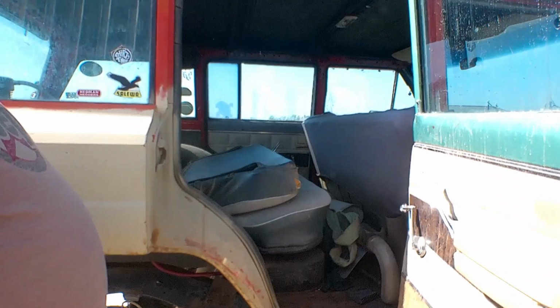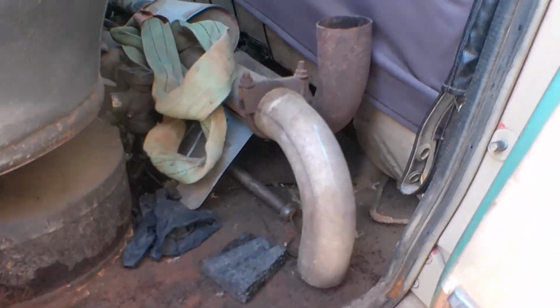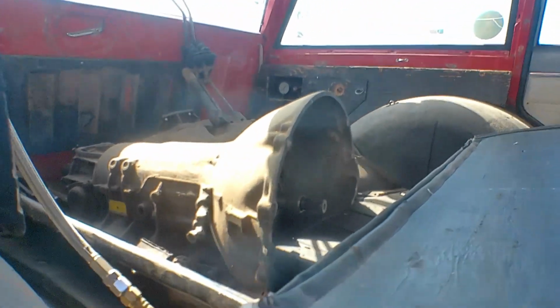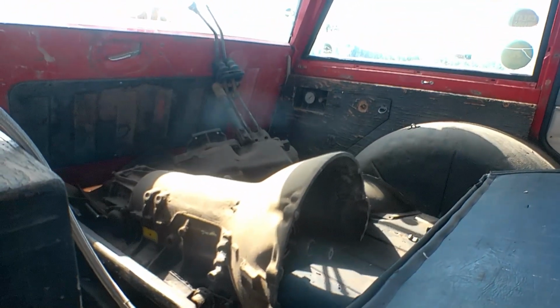Oh, well, looky here. We got pieces. That's exhaust pieces. Well, let's see if we can keep seeing what we see. Oh, well, that would explain what's missing. That would be the transmission and the transfer case.